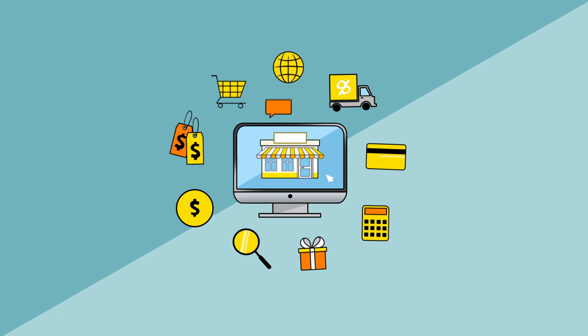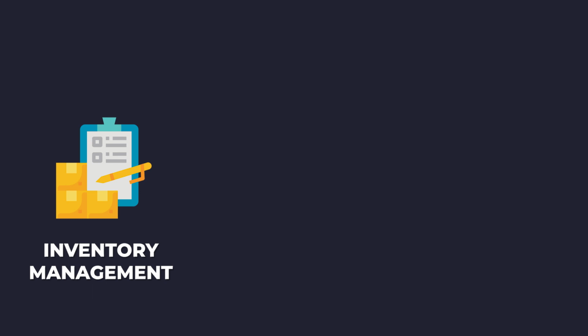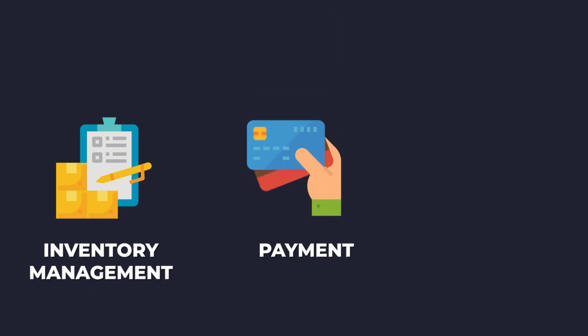Let's take an example of an e-commerce platform. The platform has multiple services, such as an inventory management service, a payment service, and a shipping service. An API gateway can be used to route incoming requests to the appropriate service, such as order creation requests to the inventory management service, a payment processing request to the payment service, and a shipping request to the shipping service. This can help to simplify the architecture and improve scalability and performance.